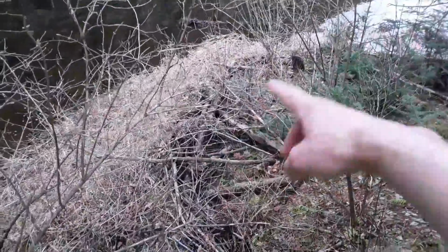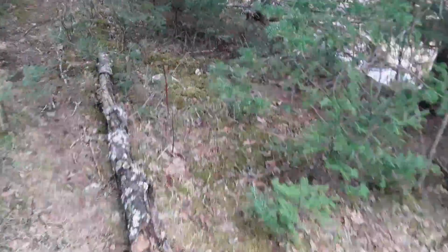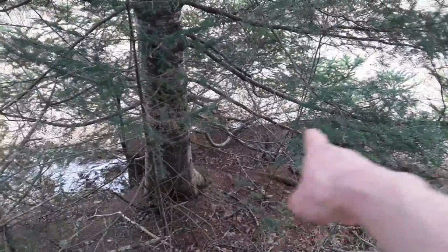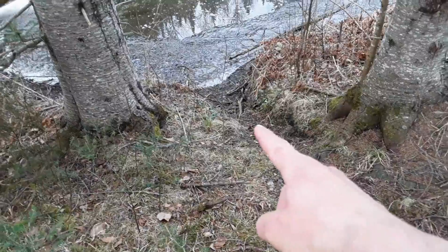Now up here, okay, this is their dam, the beaver dam, because there is a culvert pipe coming out underneath here. You see that there's a concrete. Okay, you see where it's coming out? There is still a lot of water coming out of it, even though they dammed it up. This is another known crossing where the beavers constantly walk across in the summertime.